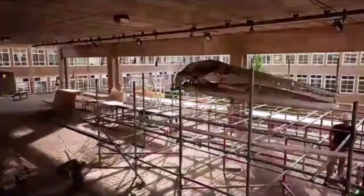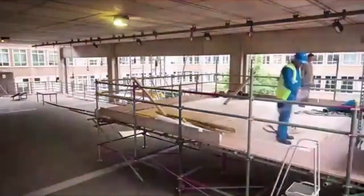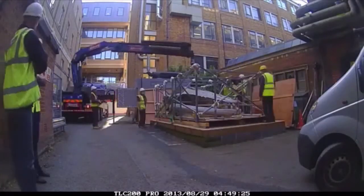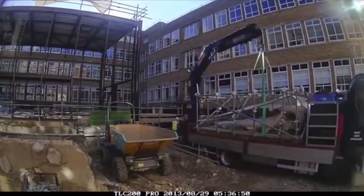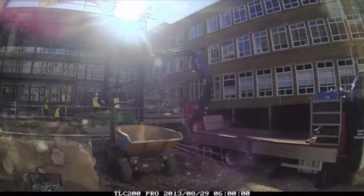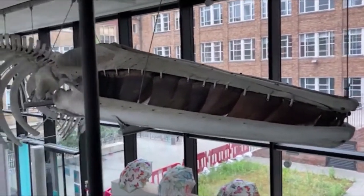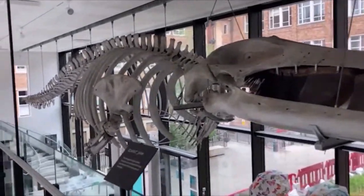Now the tricky job of moving the skull. The skull was stored in its own purpose-built shed until the framework for the new whale hall was built. It was then craned in through what is now the end wall. And here is our whale skeleton today. It has baleen plates lining the mouth that would have been used to filter tiny pieces of food from the seawater.